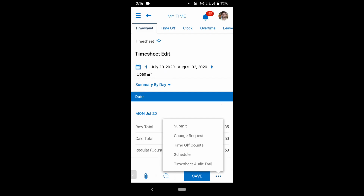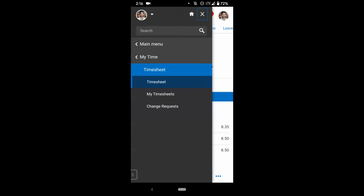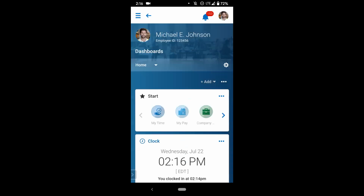Okay. All right, so there's lots of things that the employee can do within their timesheet if they have that permission. Okay, so I'm just going to go back to my home dashboard here.